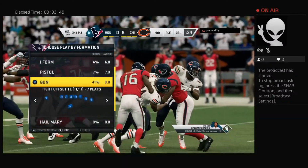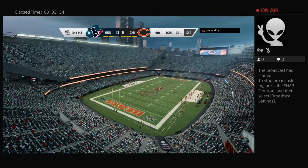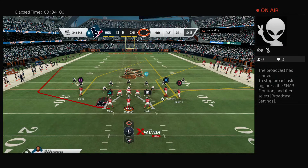A solid run on first down, gain of 7, leaves them with a 2nd and 3. 2nd and 3 at the 33-yard line. A good run, got 7 on first. Here's 2nd and 3.